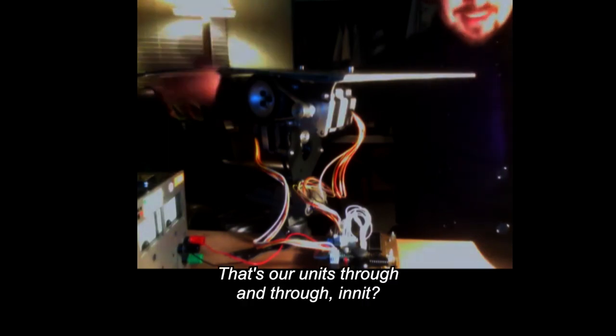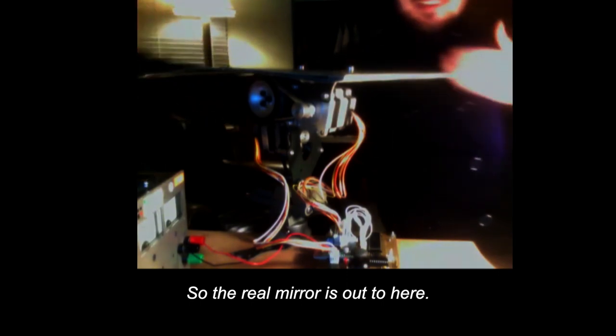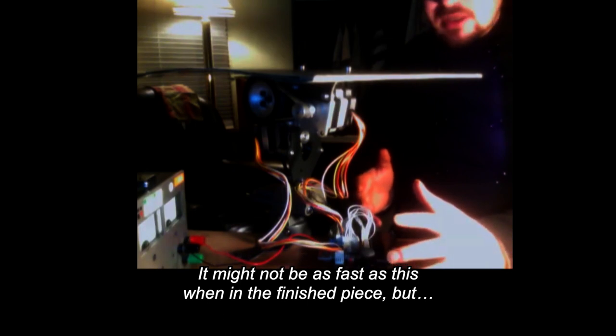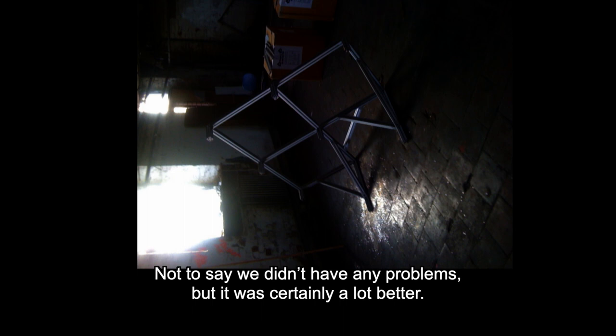So the real mirror is out to, you know, here. You probably can't see that, but it's just an impression of it. It might not move as fast as this in the finished piece, but it can, basically. Again. Okay, so proof that it works. Well, some kind of proof. To say we didn't have any problems, but it was certainly a lot better.